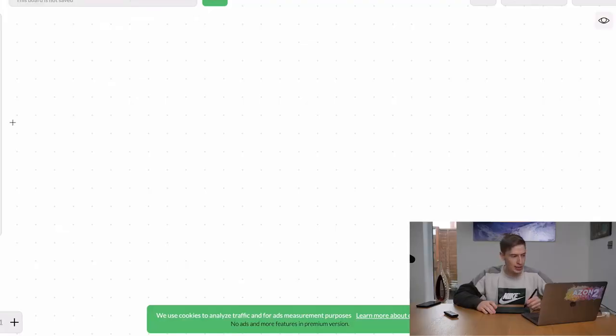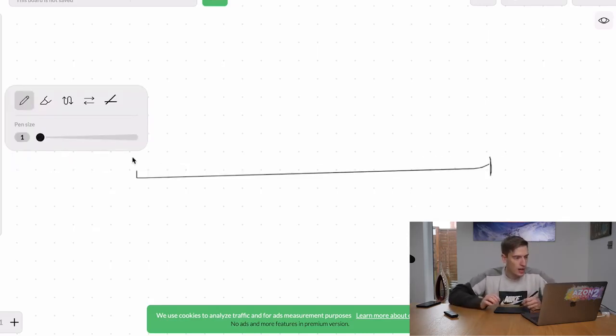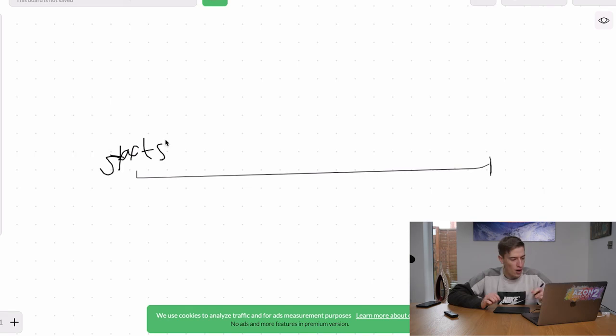So for now, let's have a look at what a timeline looks like. My drawing should be slightly better because, well, I have a pen. So let's do the timeline. The start of our business, okay? Over here, let's put in, I'm still learning how to use this stupid pen. Start, okay. Now, what do we have to do first?